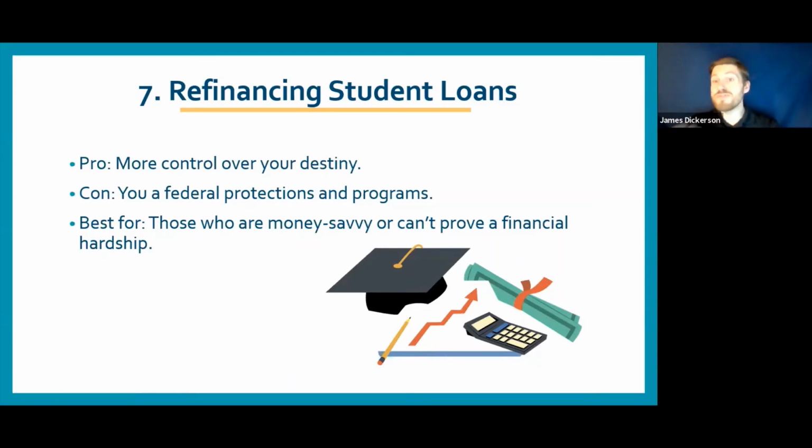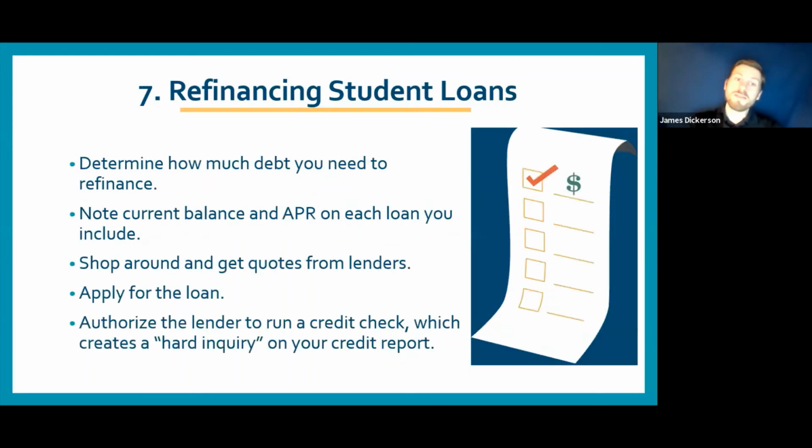However, you do lose the protections of the federal program. Now, this is really for the folks who are not having a hard time paying the loan payments that they have and are looking to try and pay it off potentially faster. You have to qualify based on your credit. We're going to talk a little bit about those steps here. So you need to determine how much debt you need to refinance, so the total amount of your loans, the current balance and APR, the interest rate for those loans.